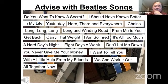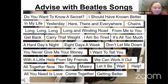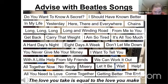Although some of your colleagues will have no reply, give you a miserable or a hello, goodbye look, let it be. Don't wait. Ask for help. All you need is love. You come together and everything will get better because in the end, as one of the songs says, the love you take is equal to the love you make.